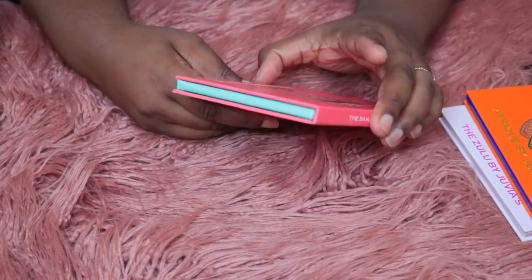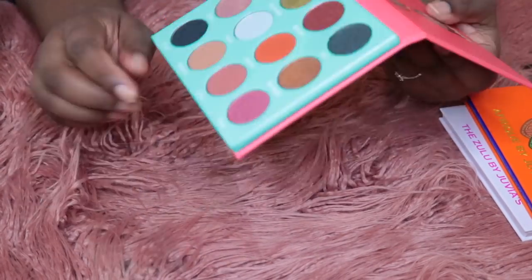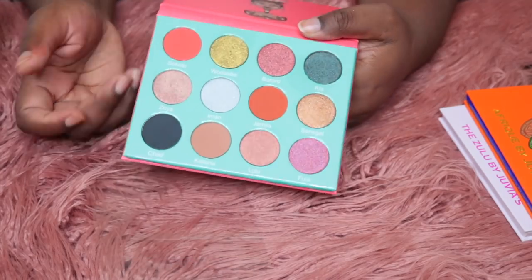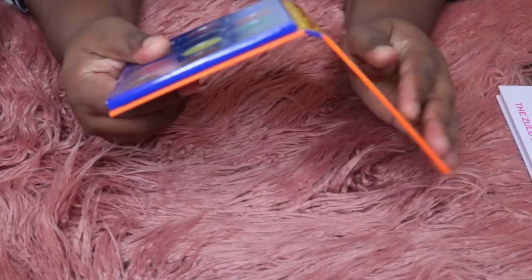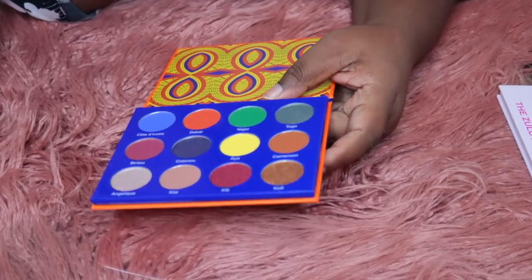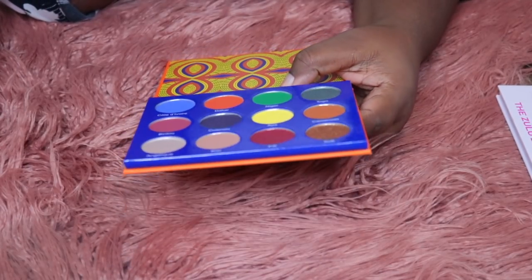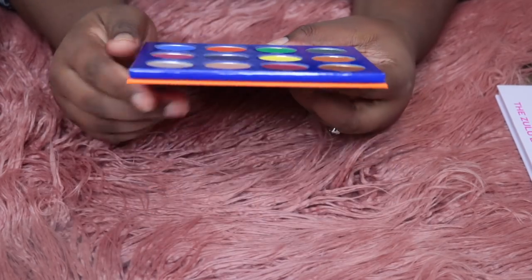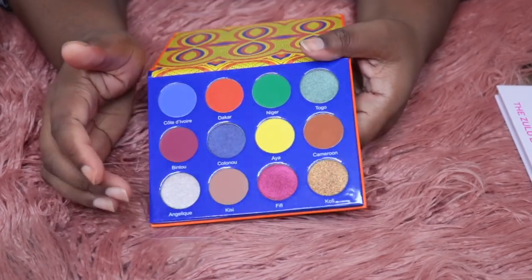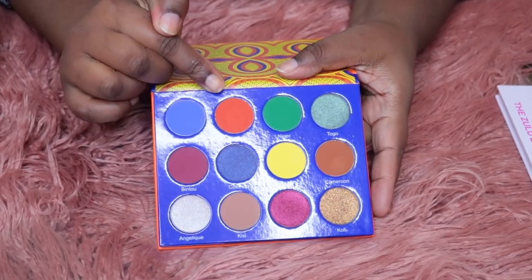I have the Saharan. This is the original Saharan. Beautiful palette. Yeah, you can get a cohesive look with this. I have the Afrique. Have not used it. Oh my God, I'm really sorry, guys. Actually, no, I have used it. I've used the orange, but that's the only thing that I've used. I don't know why. I probably just needed an orange in the crease and I remembered Juvia's Place has a lot of oranges.